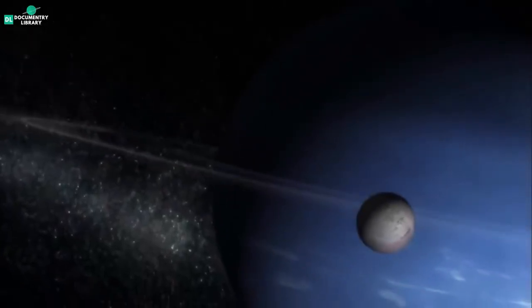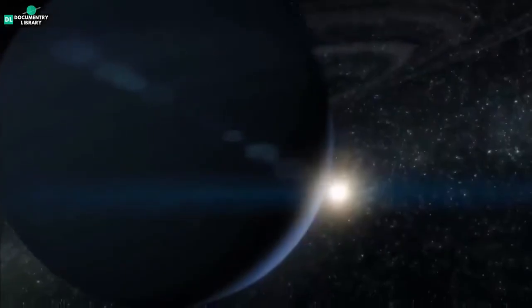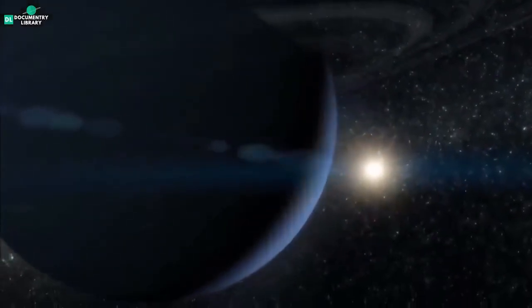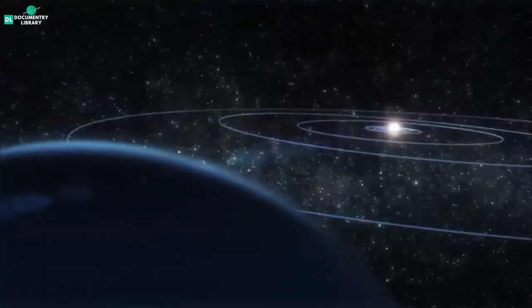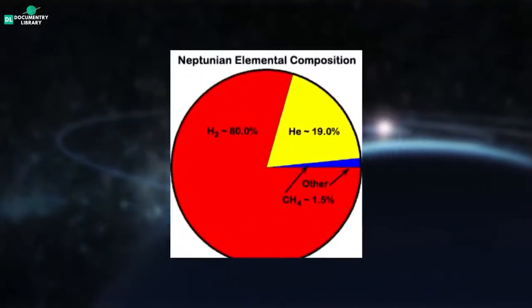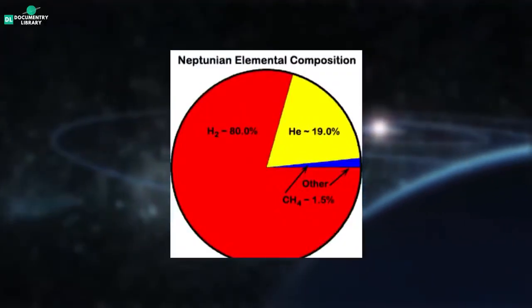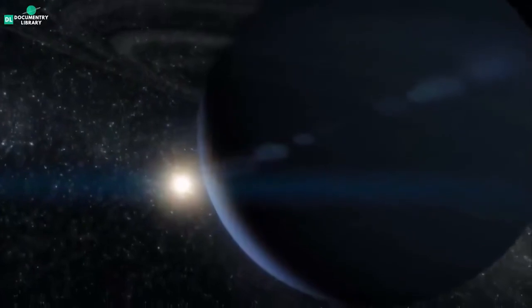This ice giant appears completely blue to us because this planet has a large amount of methane, and this methane absorbs red light. And Neptune's iconic blue color is not entirely due to this methane. In fact, the largest part, about 80%, is made up of hydrogen, and the rest consists of helium and other gases. Methane is only about 1.5% on this planet.